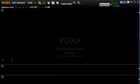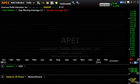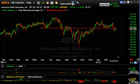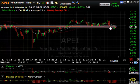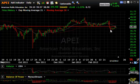Moving on to the box of shorts. Take a look at APEI. The head and shoulders, the breakdown, and now this little bear flag. Note this little pattern in here. Draw your lines across here. It's a tight little bear flag on low volume. Technicals are rather poor. If it fails and rolls over here, this could come down and come down hard. Targeting 34.